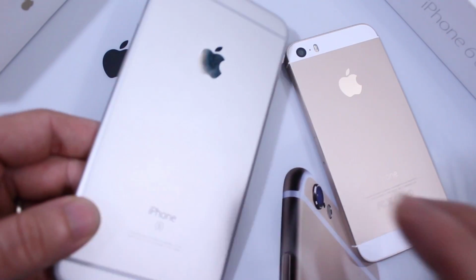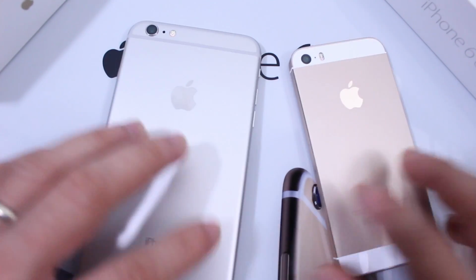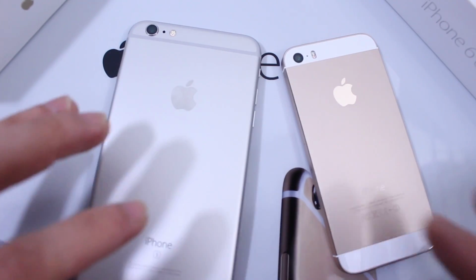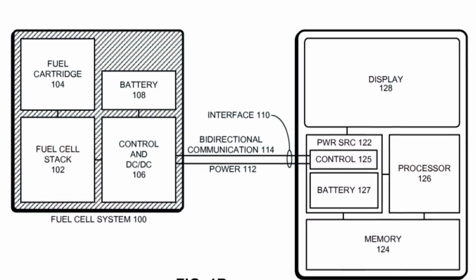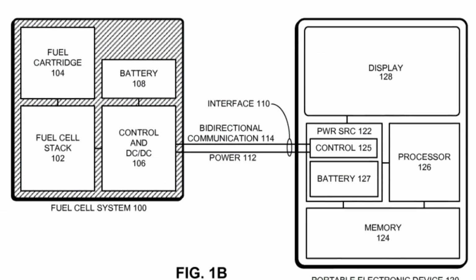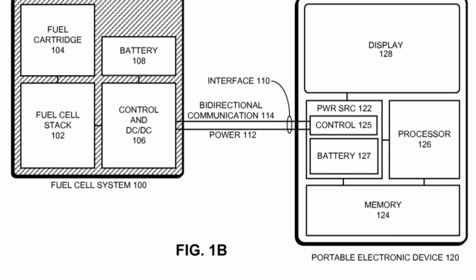And a very interesting topic for people is battery life. Everyone wants better battery life. Now, Apple recently patented a technology on fuel cell. Now, Apple sometimes patents certain things. That doesn't necessarily mean they're going to go ahead and release this technology right now. They might be working on it.